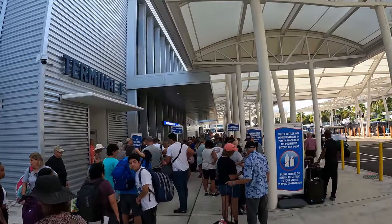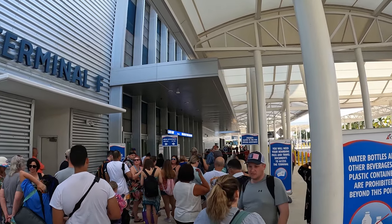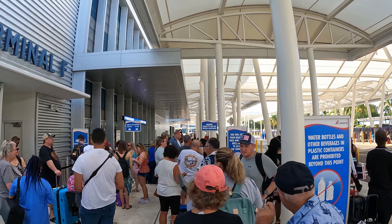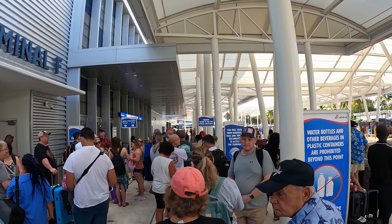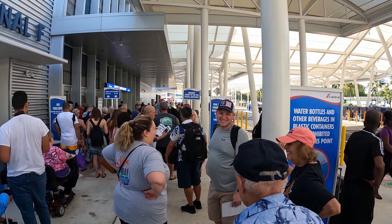You show up at the terminal. Let's back up a little bit. Faster to the Fun, suites, priority boarding, Platinum and Diamond. Those cruisers, they get to board at any time they want. You can step into that priority access line at any point during the day, disregarding your check-in time, if you are Faster to the Fun, suites, Platinum, Diamond, or a wedding guest.